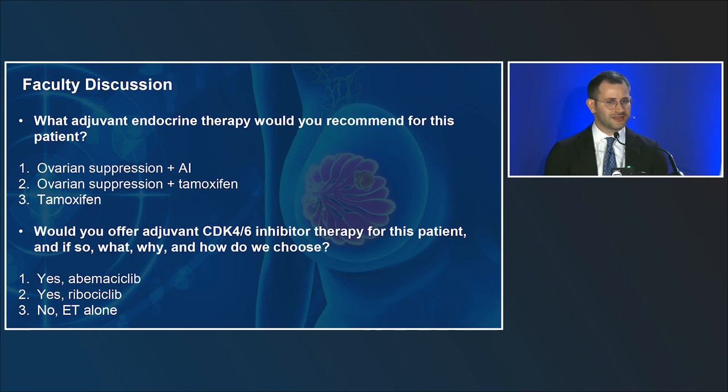It often happens that if you utilize a non-steroidal aromatase inhibitor, you can change it to a steroidal one with benefit on side effects, or even utilize tamoxifen, because we also know that ovarian function suppression plus tamoxifen is superior to tamoxifen. Great, well said.